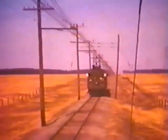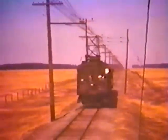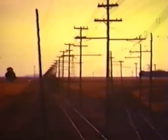Here's the same excursion again. I believe we went down the Holland Branch on this excursion. I didn't get to ride it. It was full. No, it looks like the Y at Clyde. Sorry. I guess it's the Clyde one.